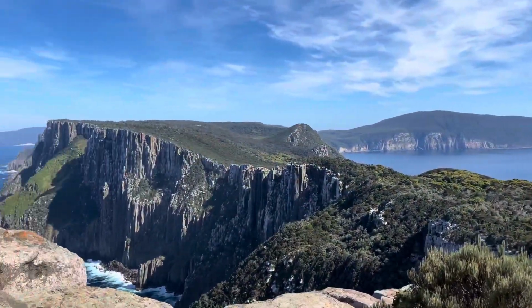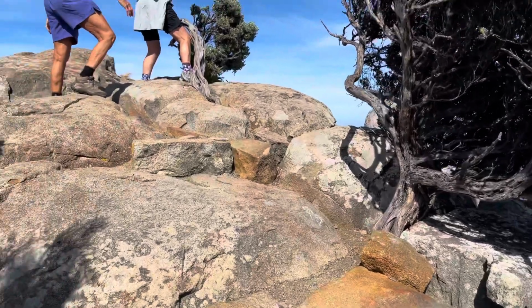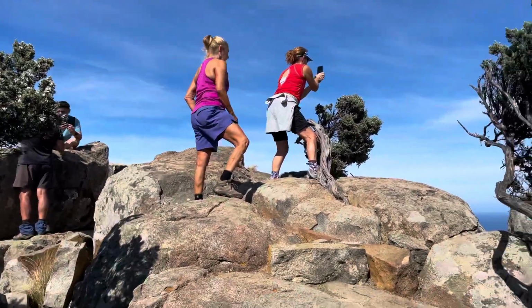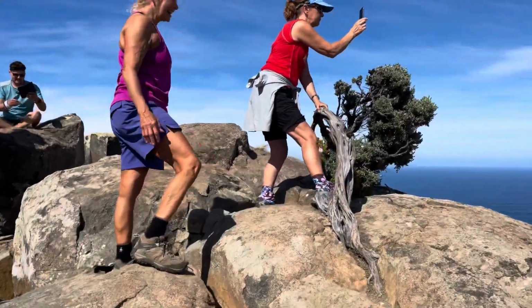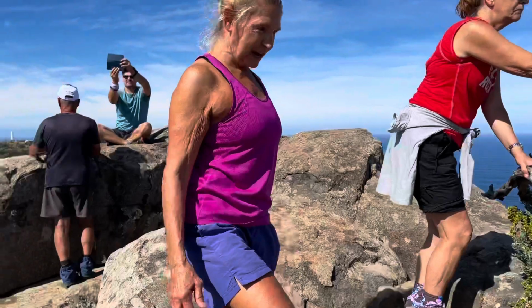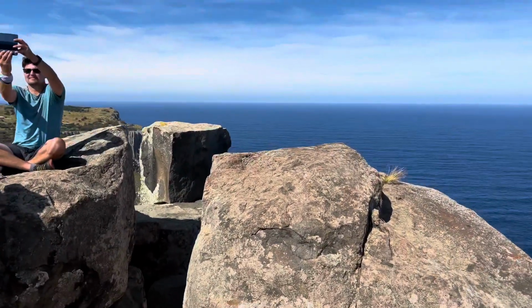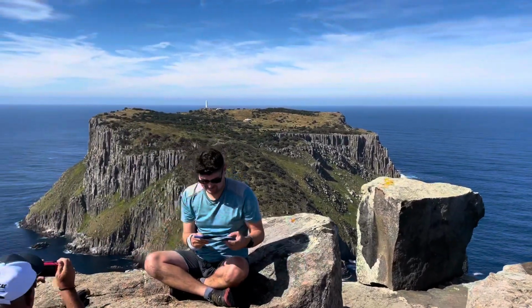Okay, I think I'm just about up the top. Last few steps. My brave fellow explorers have already got up there. They're not freaking out, so I guess I won't either. Not freaking at all. Nothing to freak. Nothing to freak. I'll just watch my screen and... oh wow.